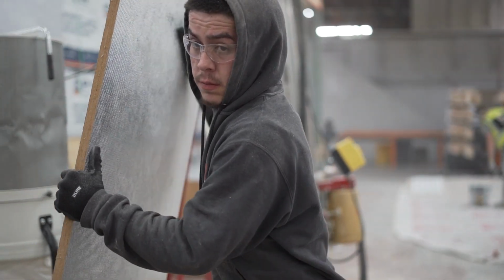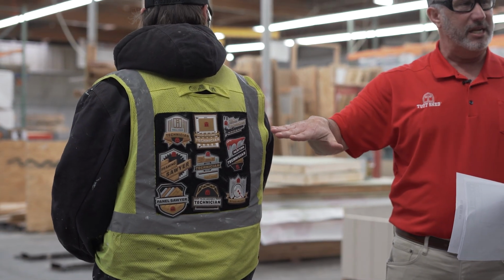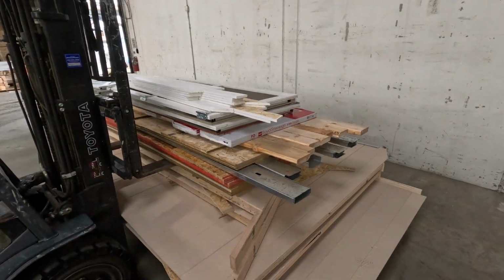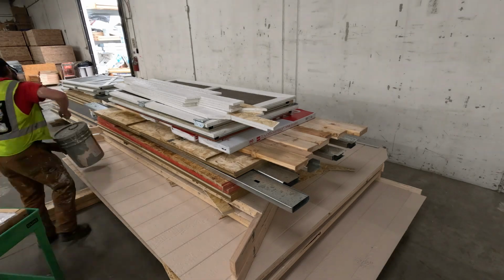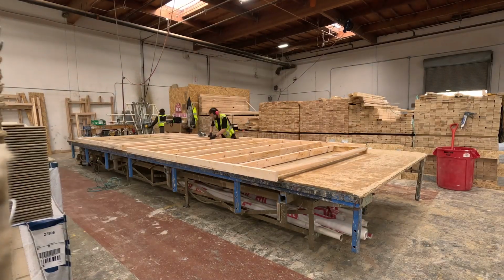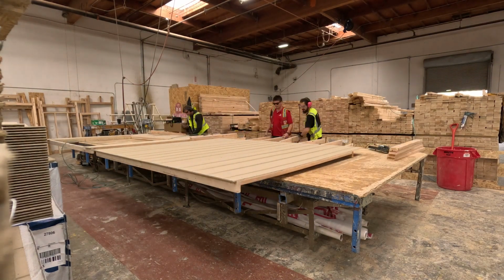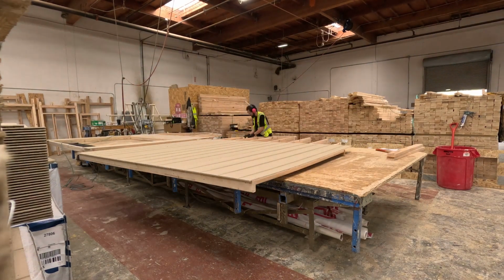Their certification program is really neat. We've met someone who has all 9 of the badges, which means that they've specialized in each section of the building process. That was really neat to see. And so just to think about everyone who's working here has some sort of specialization in their unique role within building the shed. And so you know you're getting a shed that's built by experts.